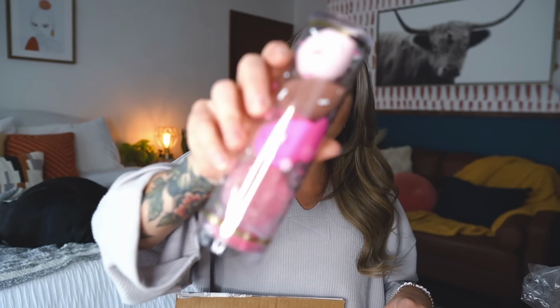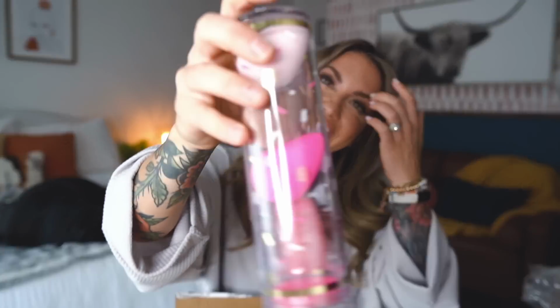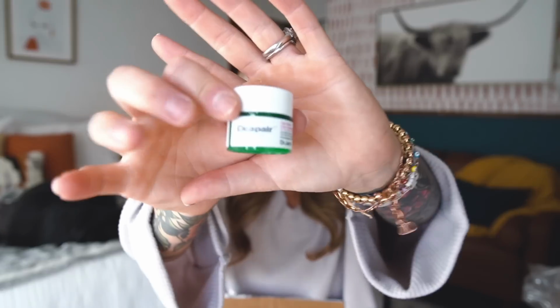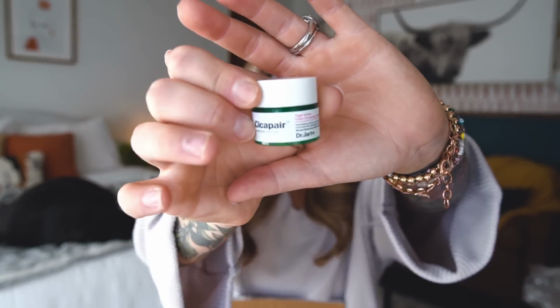It lasts forever. Then I just got this little beauty blender tree guy because I am always running out of beauty blenders, and I feel like you really need to change these more than you think you should. Then I got this little Dr. Jart CC Pear. This is the redness corrector base or primer. It's not an actual makeup primer where you would put it all over. I use this as a spot treatment, if I have a spot that I've picked or something that's a little irritated, I put this over it, and it's a corrector for that, and I love it.